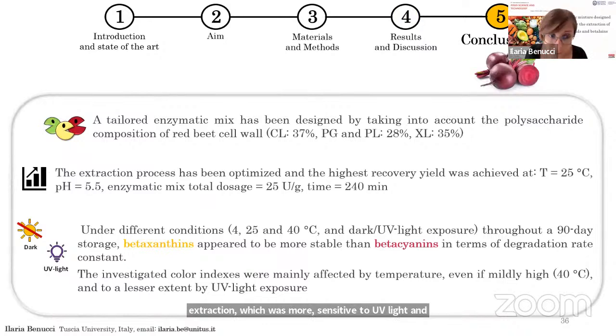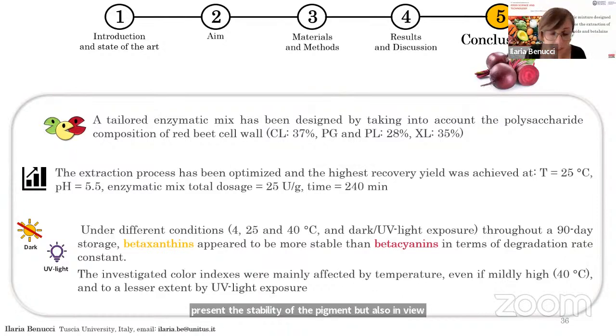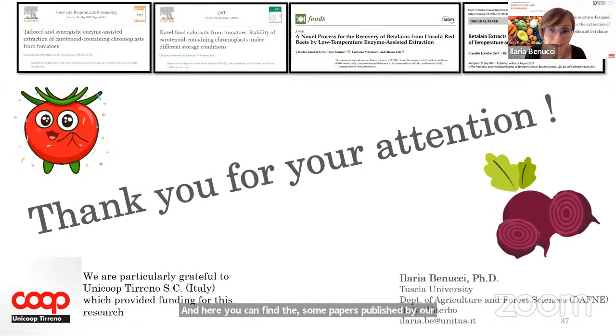Regarding betalains from red beet, a tailored enzymatic mix has been developed considering the polysaccharide composition of the red beet cell wall. The extraction process, an enzyme-assisted extraction process, has been developed at a low temperature, 25 degrees Celsius, in order to preserve the stability of the pigment, but also in view of an energy-saving protocol. Under different storage conditions, betaxanthins appear to be more stable than betacyanins, both under UV light exposure and under high temperature. And here you can find some papers published by our group, and that's all.